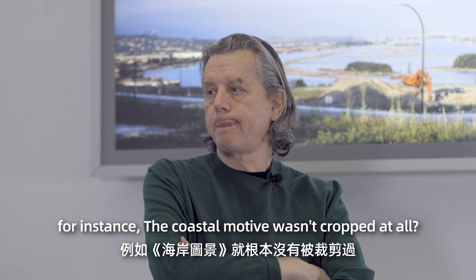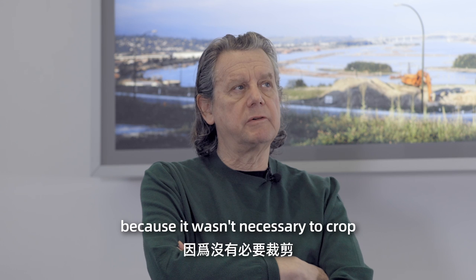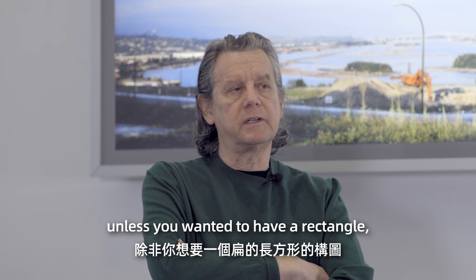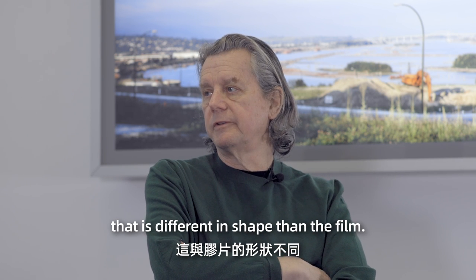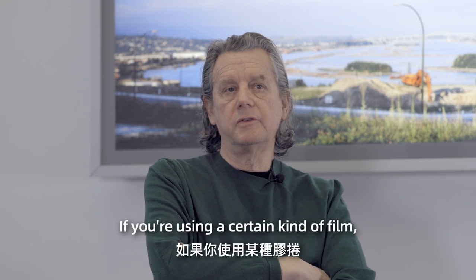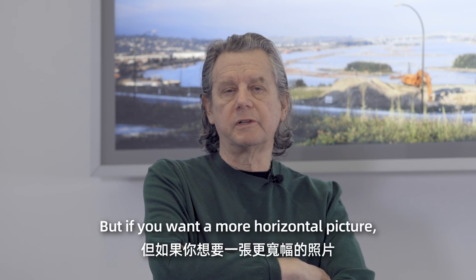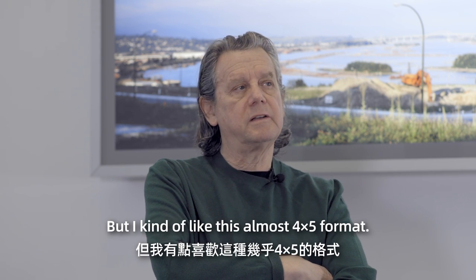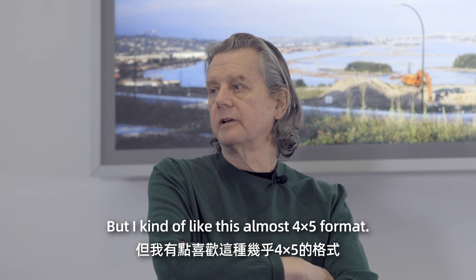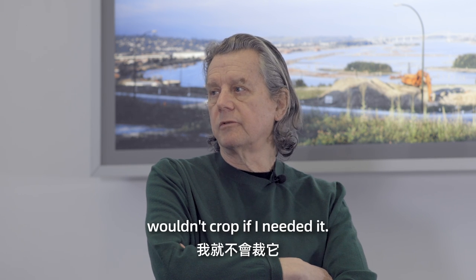So for instance, the coastal motif wasn't cropped at all? It was just the whole negative, same with that. Okay. Because it wasn't necessary to crop unless you wanted a rectangle that is different in shape than the film. Right. So if you're using a certain kind of film, you'll get a full image, say 4 by 5 inches. But if you want a more horizontal picture, you're going to take something off. That's right. But I kind of like this almost 4 by 5 format, and so there's very little cropping. But that doesn't mean I wouldn't crop if I needed to.